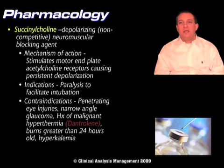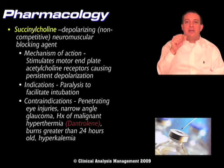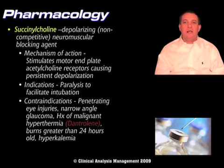Now, when we talk about the contraindications to succinylcholine, there are several big contraindications, and if you can remember 3 things, you'll cover them all. The first thing is, remember the eyes. We don't want to give succinylcholine to anybody with eye problems. The specific eye problems would be penetrating eye injuries, narrow angle glaucoma, increased ocular pressure, anybody like that. We don't want to give those patients Sux. The second set of patients that you want to remember is anybody with a history or a family history of malignant hyperthermia. That's a contraindication to succinylcholine.